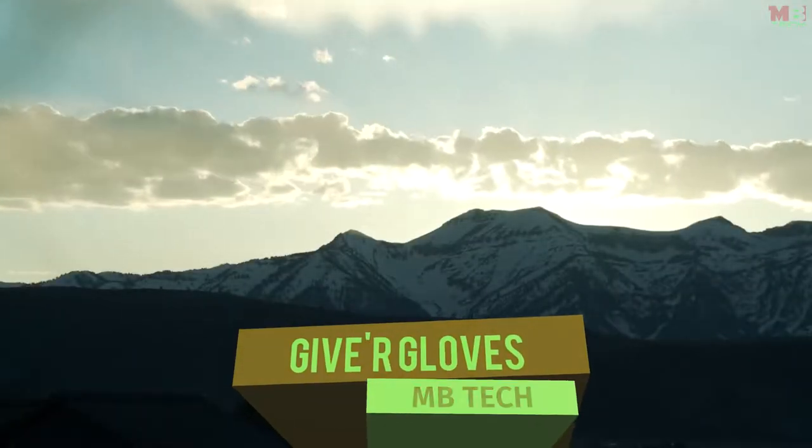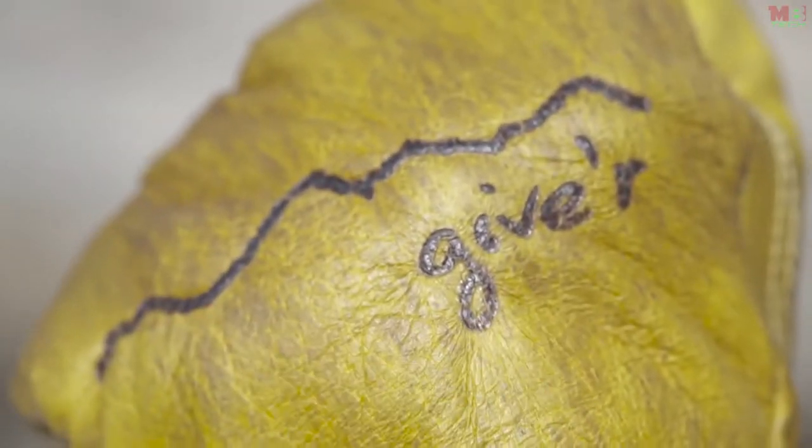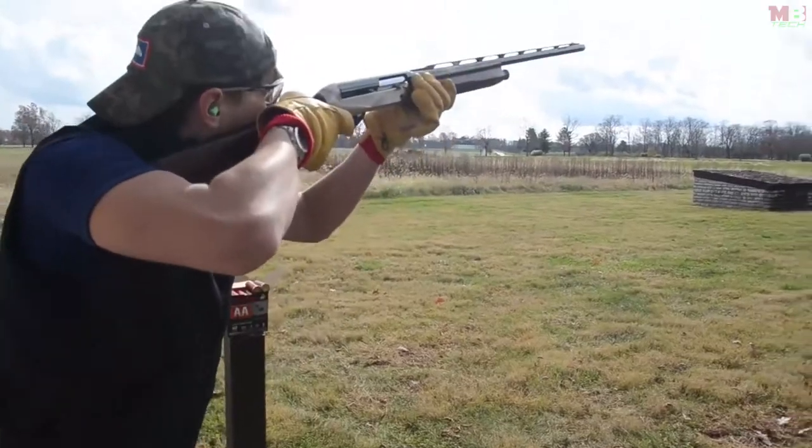Our pursuit to give life our all should not be limited by the season of the year. We are Giver, and we made a pair of gloves that are as multifunctional as you are and are built to stand up to everything you face on any given day.